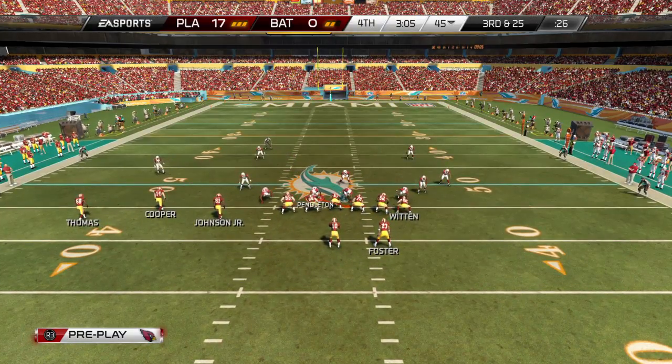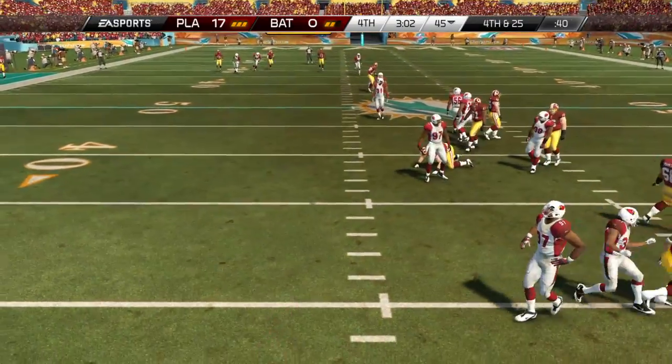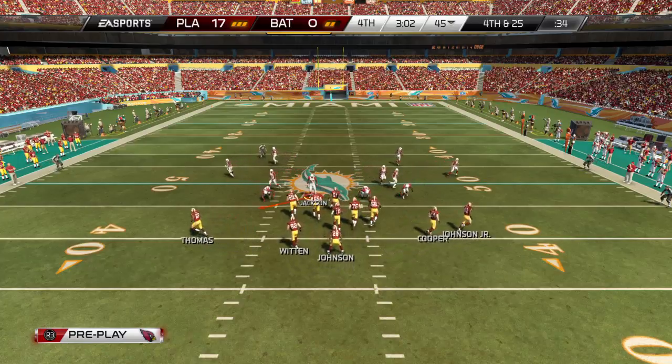The Cardinals go with the dime formation here on defense. Throws the pass. Jim, when you get in these situations, there's not much you can do. Third and long, not easy to pick up first downs in these type of situations.